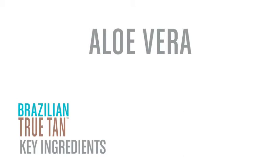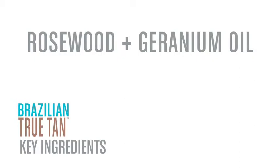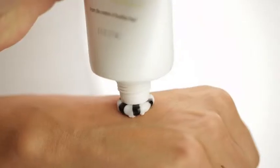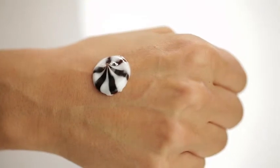Rich shea butter is known to soften and nourish the skin. Aloe vera is known for its cooling and healing effects to the skin. Rosewood and geranium oil add additional moisture and an elegant scent. Although when you dispense Brazilian True Tan for the first time in your hand, and it looks like a piece of candy and you think it's good enough to eat, that was really no accident. The components of the Brazilian True Tan were specifically designed to take advantage of the duality of the glycolic acid along with the self-tanning component. And they needed to be kept separate in the tube to maintain their integrity and efficacy over time.